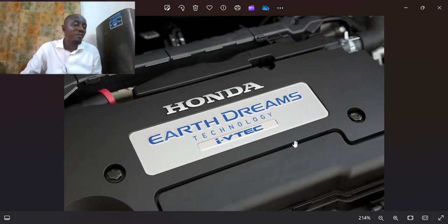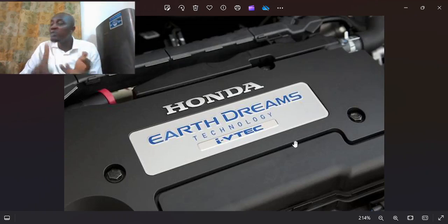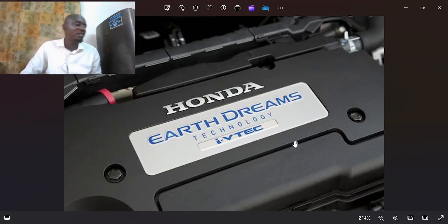So if I were you, I'll not buy the OEM timing chain tensioner. I'll buy the aftermarket, a new one, rather than a used one or the OEM. Unless maybe Honda changed the brand of the tensioner. But if it's the same brand, I will avoid it. Even if they've improved on it, I'll say avoid it. It's the same brand that they produce the engine with, so I'll just avoid it.